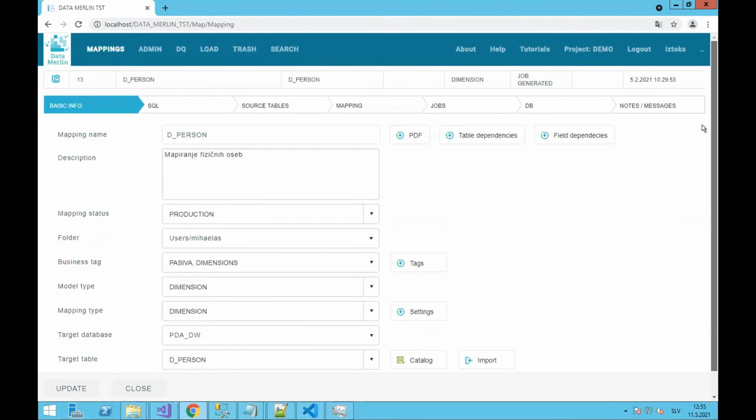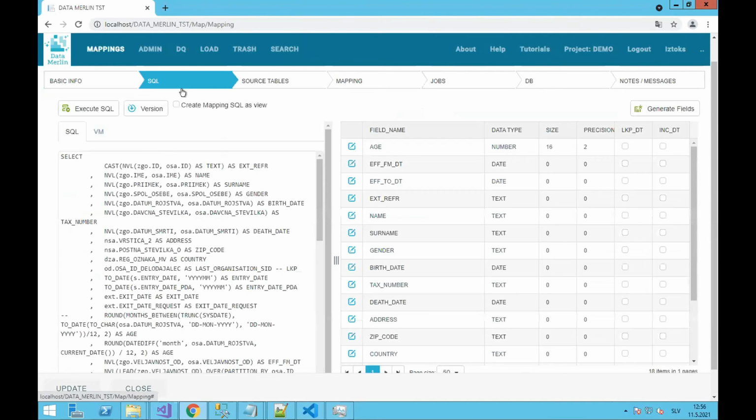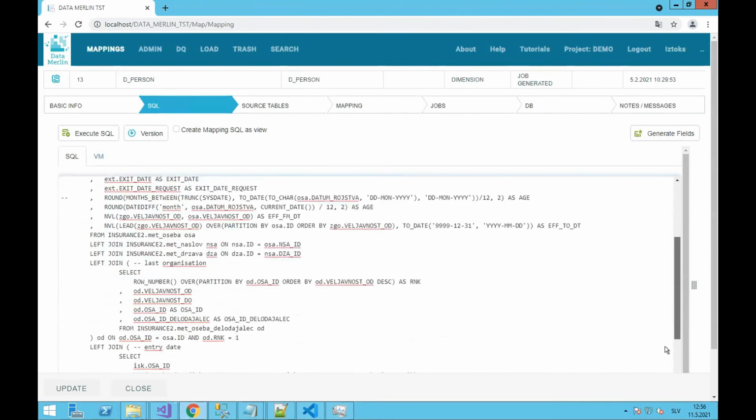Okay, and then you have here the source database. And as I said before, mapping SQL can be from one source database, or can be from many. So it's a kind of federated query, but this is the main source database. And then there is the most important thing, and practically the only hard thing you have to do when you create the data warehouse. You have to define where the source data come from.